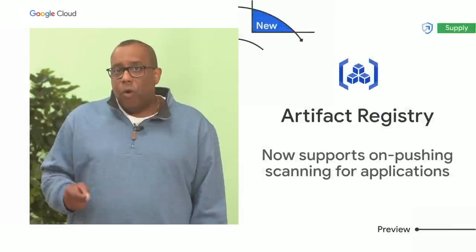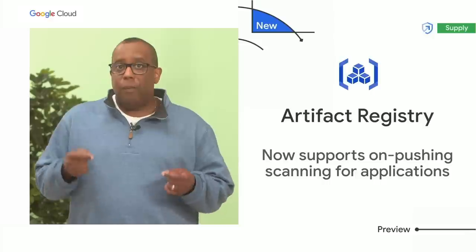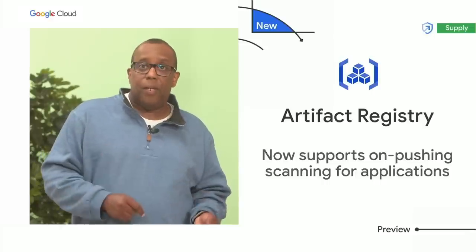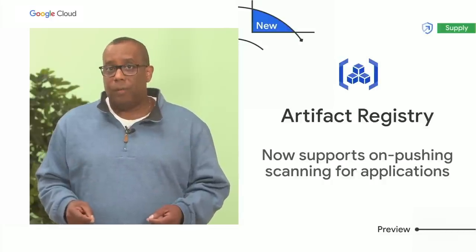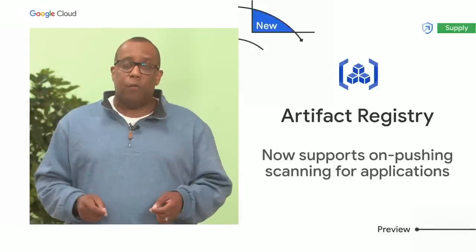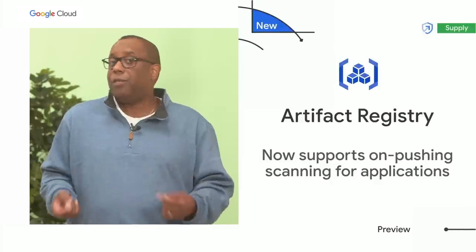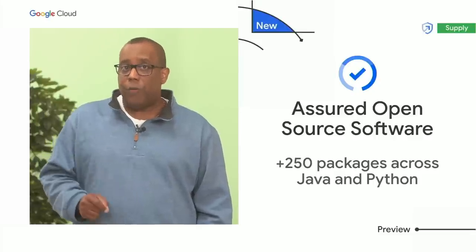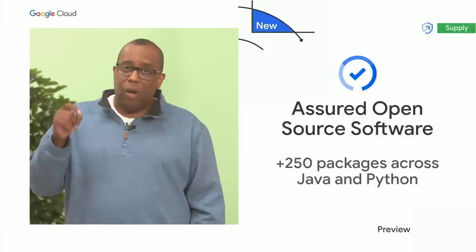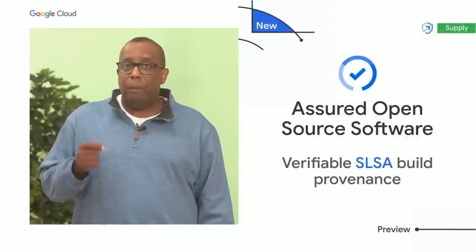When your developers are coding in Cloud Workstations, Artifact Registry and Container Analysis can give them a secure space to store and manage their container images and language packages, and also scan them for vulnerabilities. You can now do on-push scanning for Maven and Go packages in containers, and for non-containerized Maven packages as well. To help you improve the security of your open source dependencies, our Assured Open Source Software Service provides over 250 packages across Java and Python. It also includes verifiable Salsa build provenance.